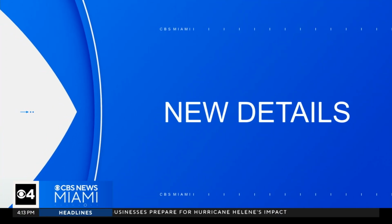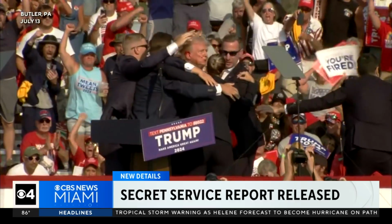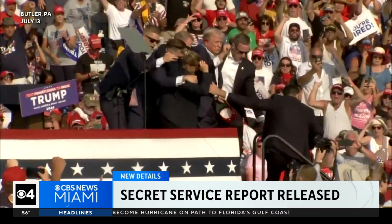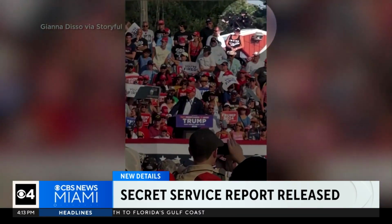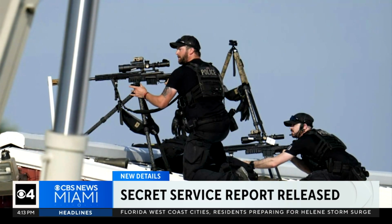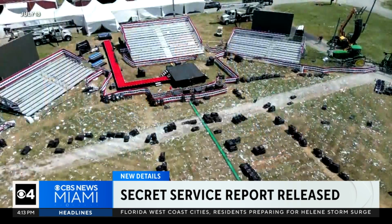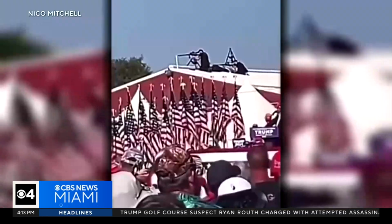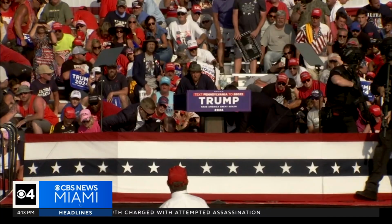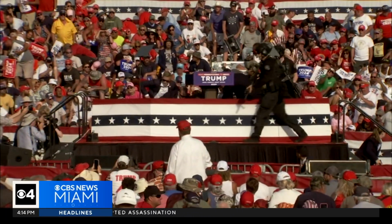And new details now. A bipartisan Senate committee has revealed its report on the first assassination attempt against former President Donald Trump. It details lapses in preparation and communication the day of the attack back in July. According to the report, Secret Service agents could not agree who was ultimately responsible for decision-making leading up to that day. It went on to say that agents and local law enforcement failed to set up visual barriers that may have blocked the shooter's view of Trump. They also lacked a plan on how to secure the building the shooter took aim from. Also, agents did not request a surveillance team, which would have helped patrol the rally.